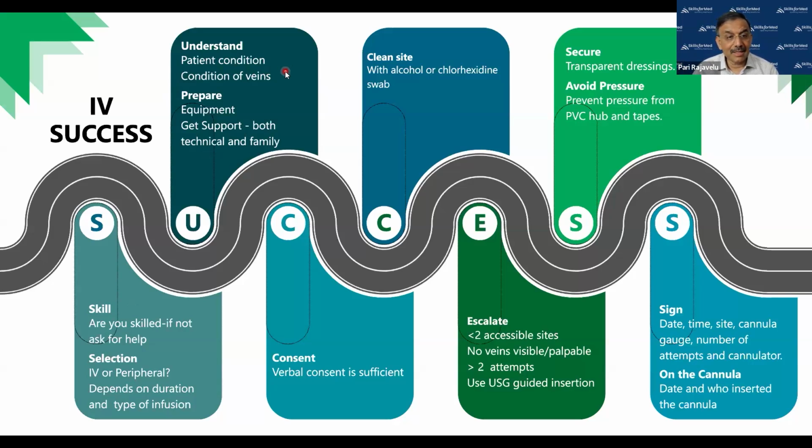The next is to understand the condition of the veins. Some patients may have very thin veins, which will burst very easily. Some of them, the veins may not be visible, or patients who had an ICU stay for a long time come back for readmission, and you may not find any veins. So the condition of the veins and the condition of the patient, you need to understand.